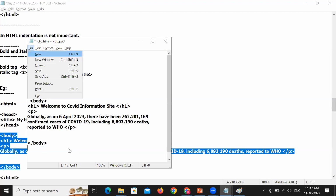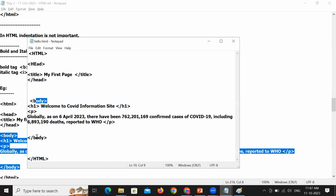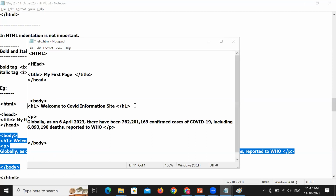This is my HTML body. What I am showing you is how many tags I have used. This is the body, end of the body. This is the heading: Welcome to COVID information site. Heading H1 is shown bigger. This is the paragraph. The next lines I want to show in one paragraph. This is the beginning of the paragraph, this is the end of the paragraph.